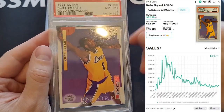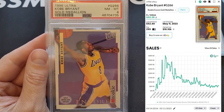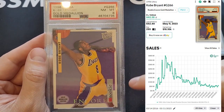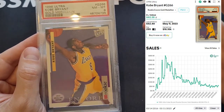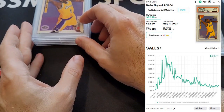This is a card I have multiple copies of, but it's drifted into the $50 range. I'll pull up the Card Ladder here and show you the pop report on it. It's a pretty low pop. Kobe rookie. I think it's a pretty good picture. I'm a believer in the card, especially with how much it's dropped.